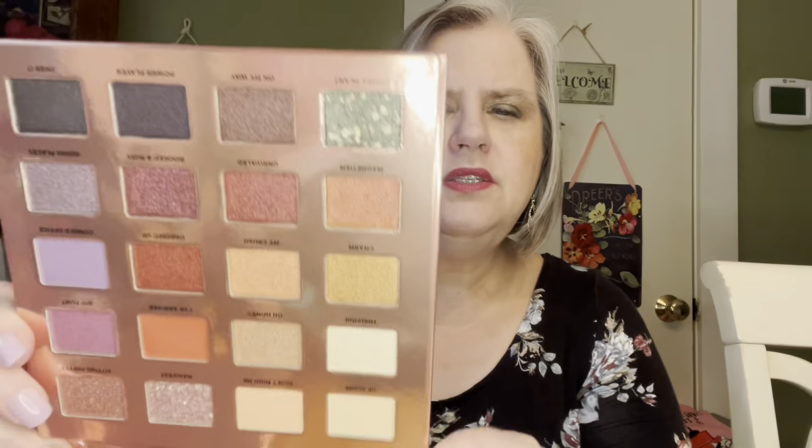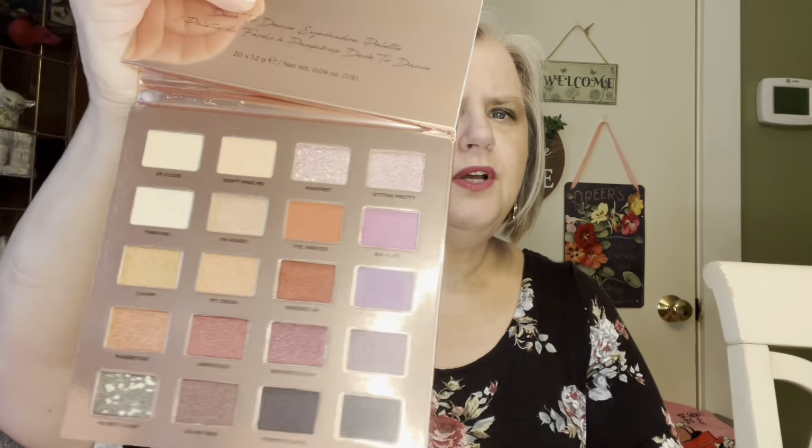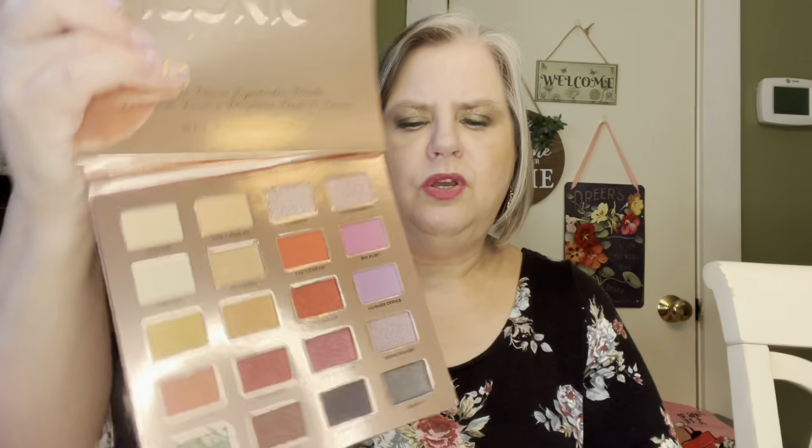Oops. It's stunning. I love it. It's beautiful. Let me see. Let's see it right side up. I love it. Do I want to swatch it? Yes. But am I going to? No. And then I have this one, which is also very beautiful. But I'm not going to swatch it either.